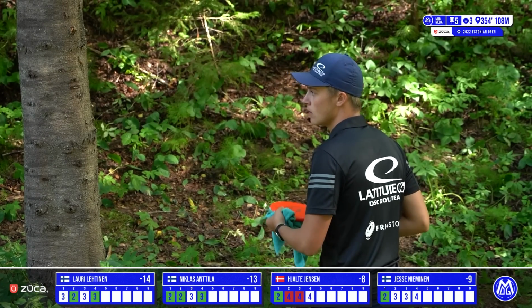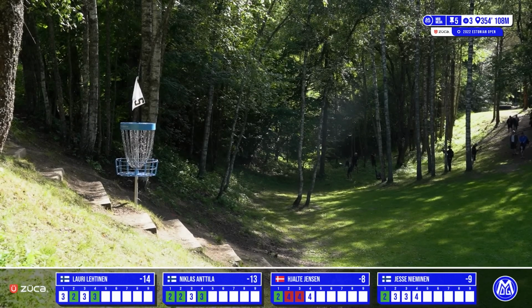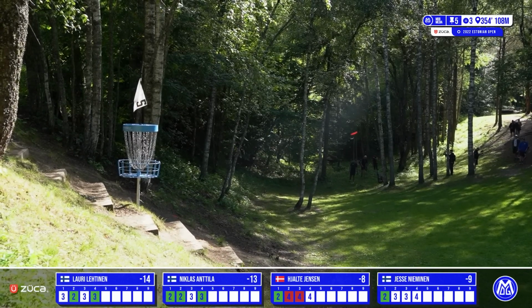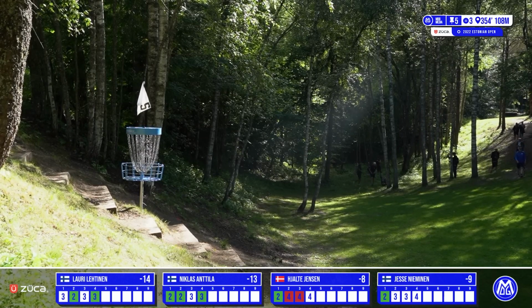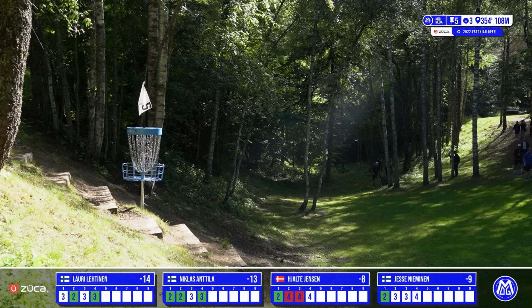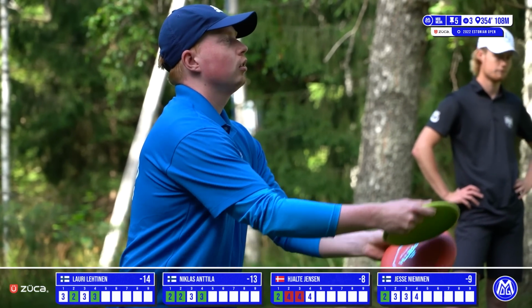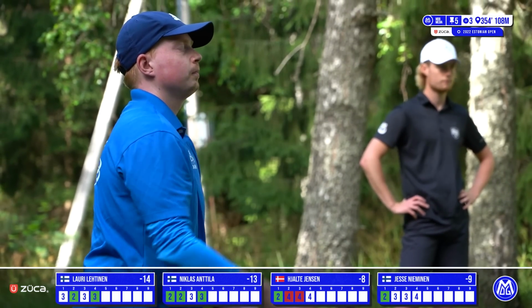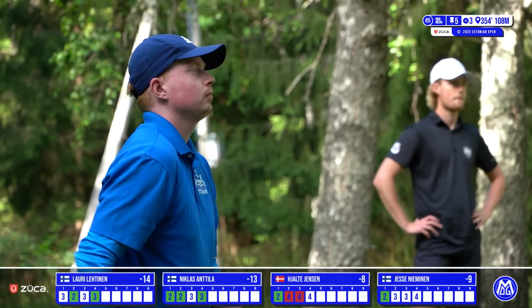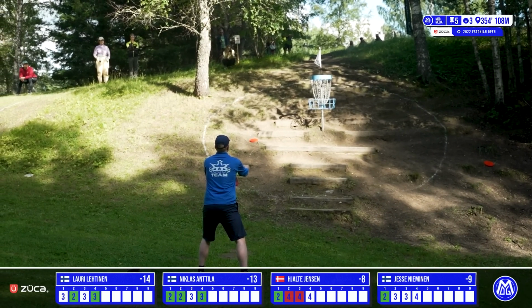We see our leader here. Also went early right, but that should leave him with that little forehand hyzer, as we mentioned. Oh, sits it on the stair. He wanted to putt from flat ground. Yeah, I mean, hey, when you can pick and choose, you pick and choose. All right, Jesse for his birdie would be the only stroke one on the card. Come on, boy.